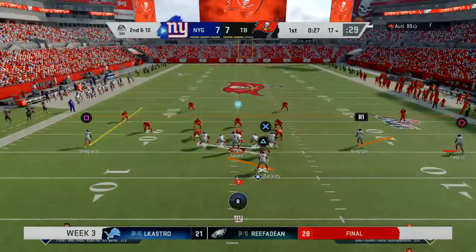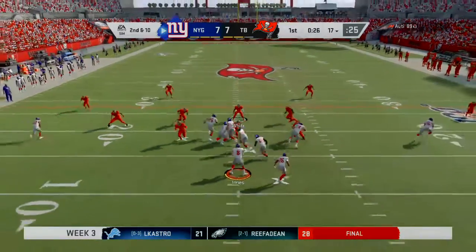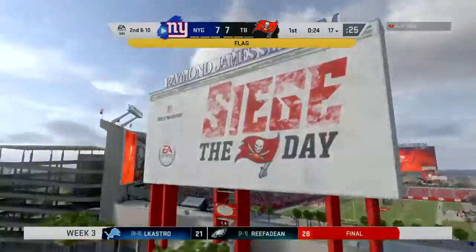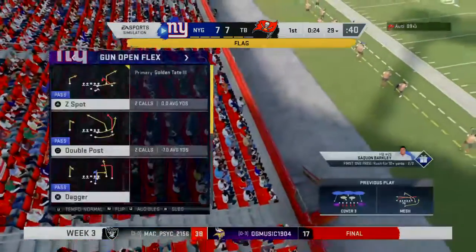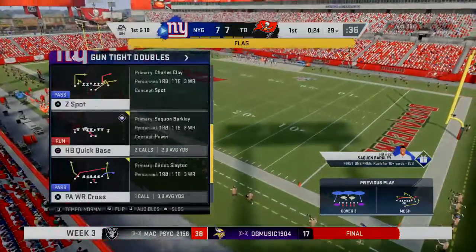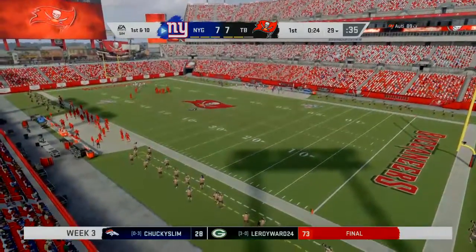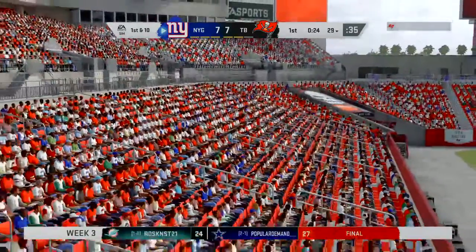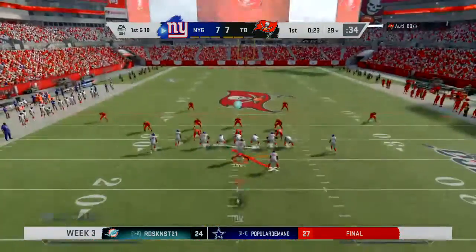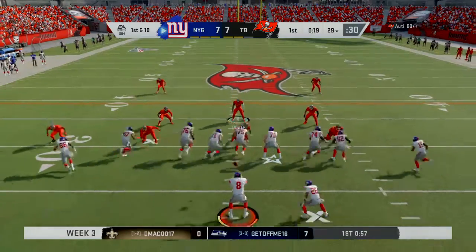So after the incompletion on first, now 2nd and 10. Out of the shotgun, they run with Barkley. And he's going to be brought down by the face mask. Here come the flags. This is going to get him a first down. And now it's 1st and 10. A big mistake, especially when you factor in the personal foul yardage.